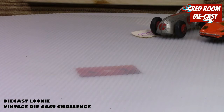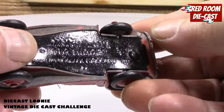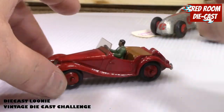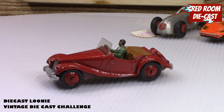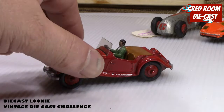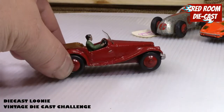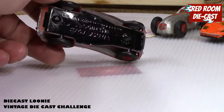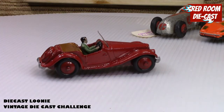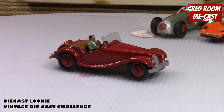The next one is again a Dinky Toy. It's an MG Midget, and this one is a repaint. The gentleman who I bought it from was honest enough to say it's a repaint, but it's fairly obvious. But I think he did a really nice job on it. It's a reproduction steering wheel and screen, and he did a really nice job in the painting. Could have left the rims the way they were, but he did a nice job putting it all together. But again, it's one of the older castings I do have, and I think it's really sharp.